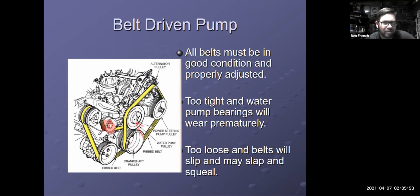If I have a water pump going bad, sometimes the bearings go bad in the water pump. So with the belt off, I can try to move this water pump back and forth, like pull and push on the pulley. And if it's got a bunch of play in there, I'm going to change out that water pump. Anyways, I'm always looking for things like leakage around the water pump and frayed belt edges.